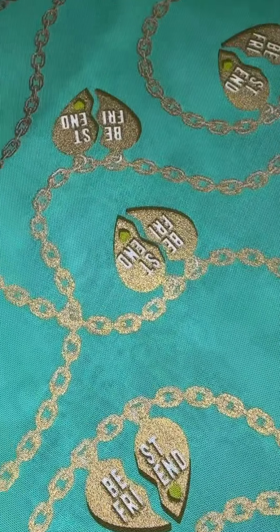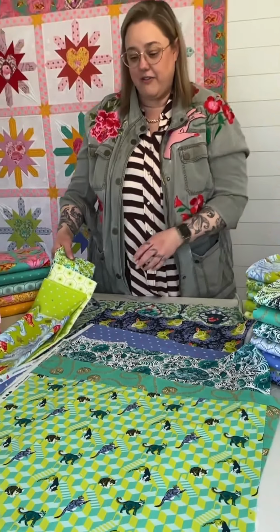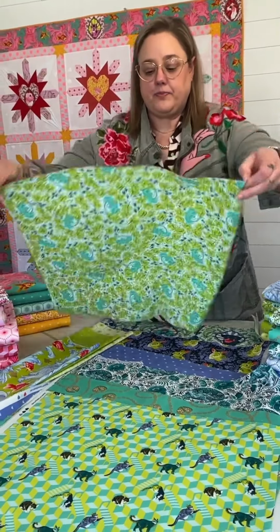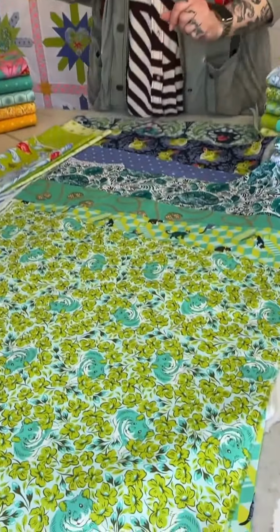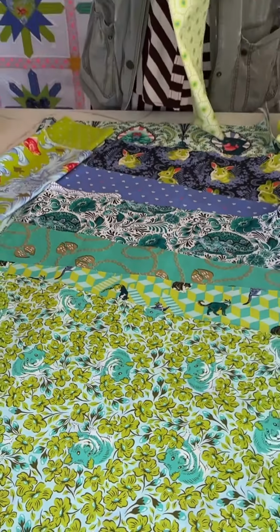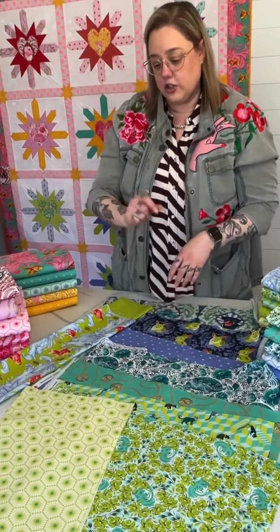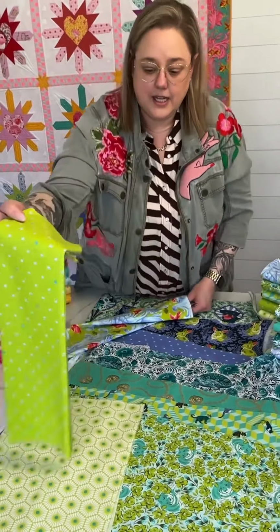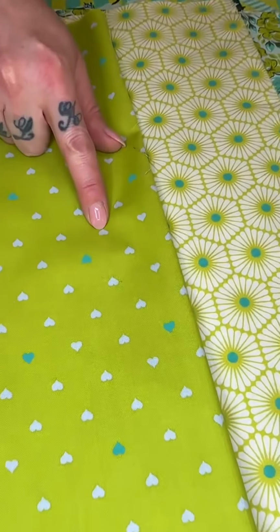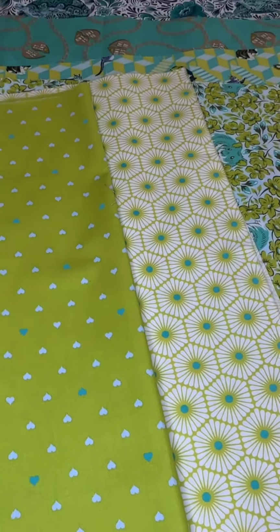I'm still waiting on two of them to come back, but they're coming in. We've got our blue and green kitty cats climbing on their fancy cat tree fabric. We have our sort of aqua blue-green hamsters. They could be guinea pigs. I mean, I intended them to be hamsters, but sometimes those things are hard to tell. We've got our turtle shell sort of daisy print. I really like how this turned out with this yellow-green color with the pale cool blue and then the teal hearts on there. And then the fish again.